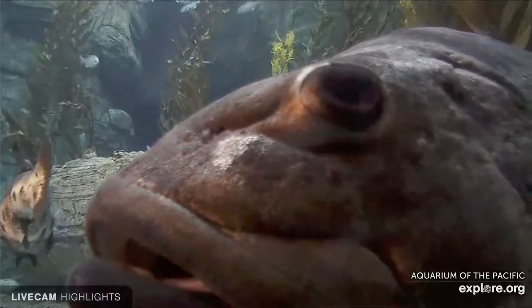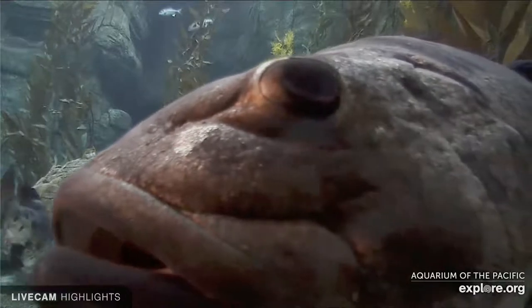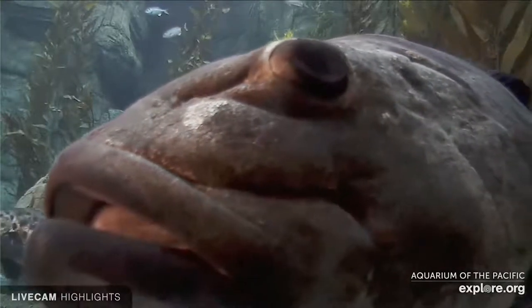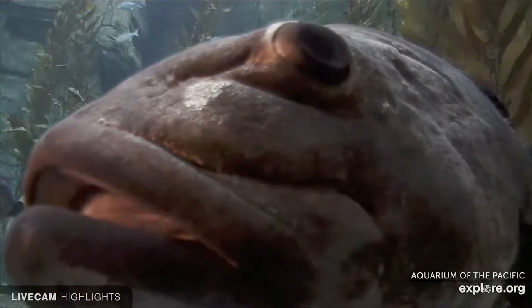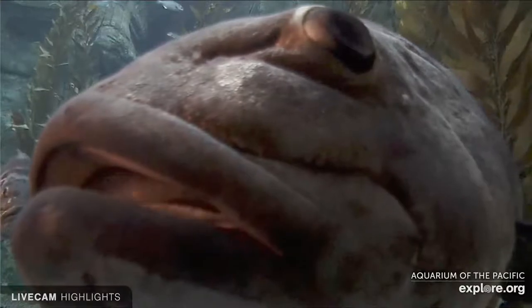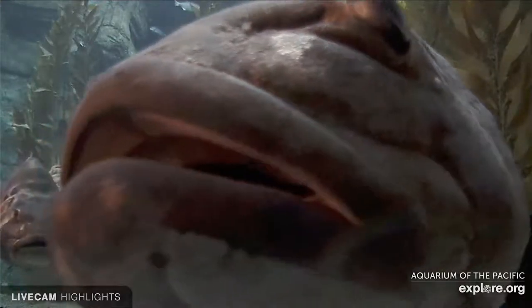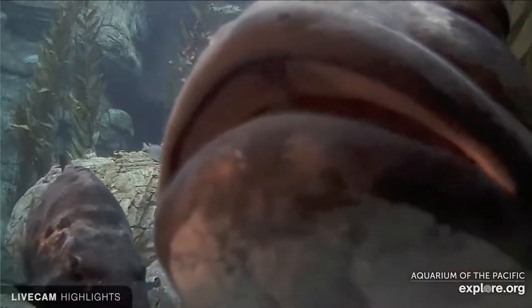Kind of helps them hide from both the food they might want to be snacking on and also things that might want to snack on them. Oh my goodness. So we found a lot of friends in our kelp forest exhibit. Very, very nice. We also have some friends that live in another local habitat in our tide pool.